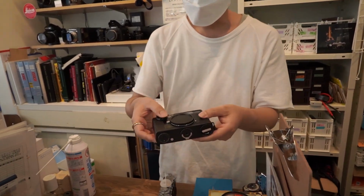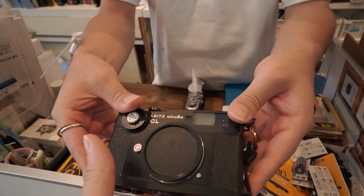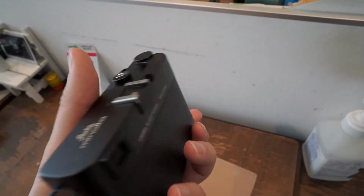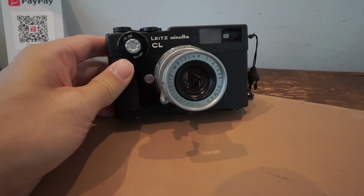It's one of the very few cameras that I actually went to a physical store for, to make sure to inspect the condition, and also so I could depend on them for service later on. So I bought this at Mitsuba-do. I think I made a video about when I picked this up as well. Yeah, and it's one of my very few properly serviced cameras.